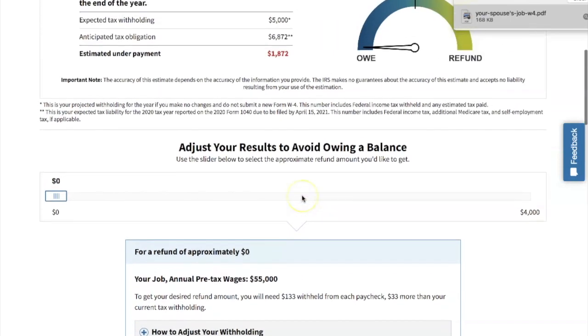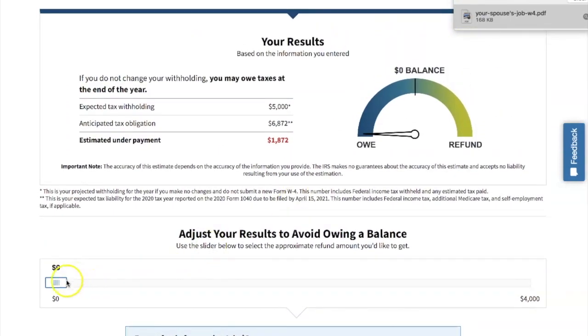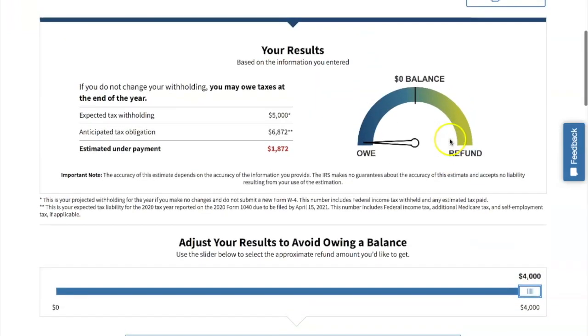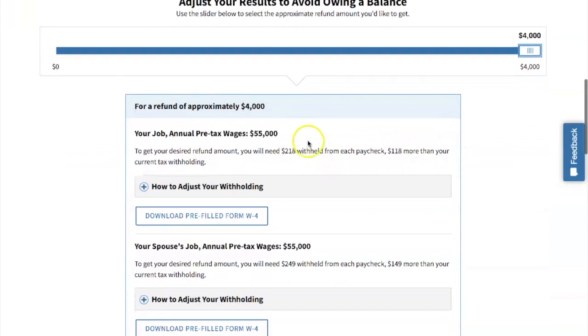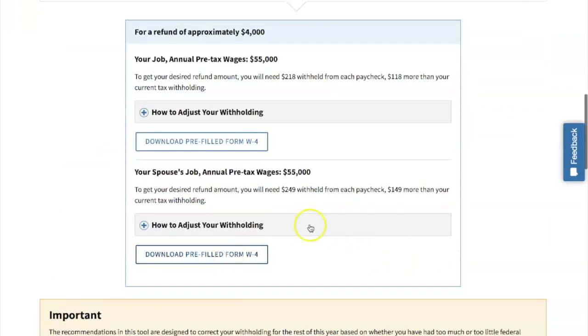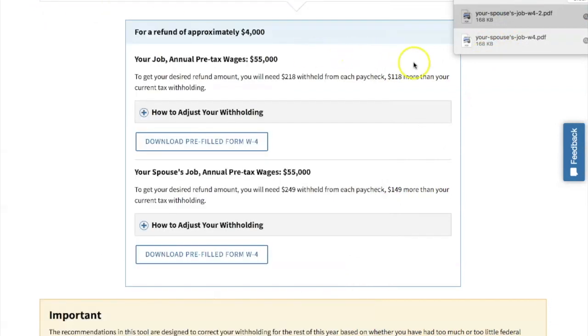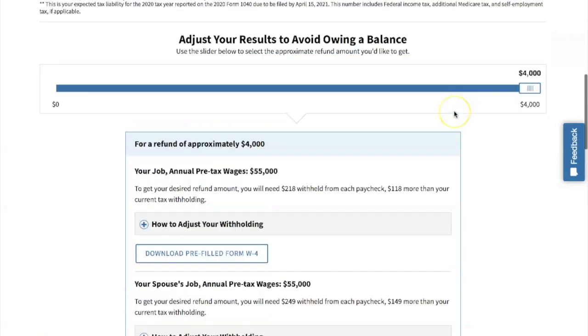But then here's the other thing that's kind of cool. Let's say you want to actually adjust things. They've got this little slider. And here, there's that 1,800 that gets you to where you need to be. But watch this. You could say, hey, I want to have a big refund. To do that, you need to hold $118 more and $149 more to give you that forced savings account. I'm not going to give up on this. I'm still looking. Okay, there's 136 on that one. So anyway, pretty cool that it actually helps you out with this.